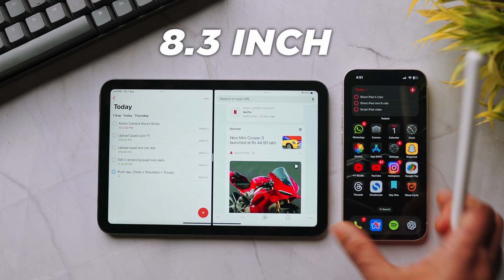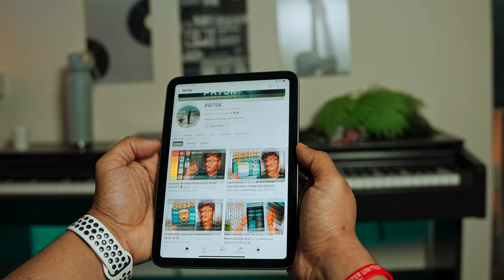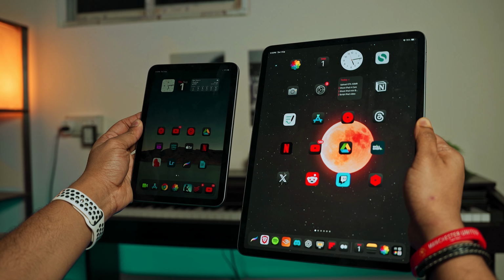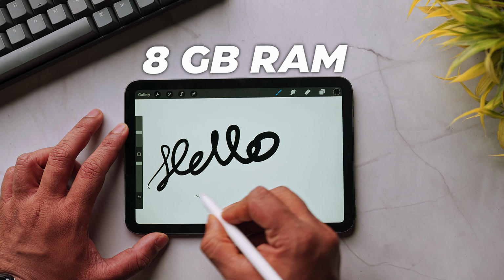It features an 8.3-inch Liquid Retina display with a resolution of 1488 x 2266 pixels. And as I previously mentioned, don't let the size fool you. This thing is a powerhouse in such a tiny package. The iPad Mini is powered by Apple's A17 Pro chipset. This is the same chipset found in the iPhone 15 Pro, which means it's fast and responsive even for demanding apps and gaming. It comes in 3 storage variants, 128 gigs, 256 gigs, and 512 gigs, paired up with 8 gigs of RAM.